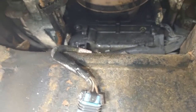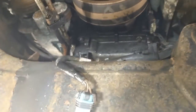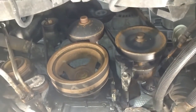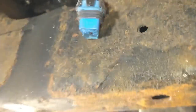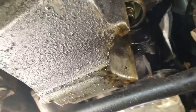I just pray to God I don't have to do the oil pump on this, because if I do the oil pump, I'm not going to remove the oil pan. I'm going to do it in a way where the oil pan is on. Removing the oil pump, you have to remove the whole front of the engine. Everything here in the front has to come off. So I'm not going to do this today. So again, like I said, I'm just going to deal with the issue underneath, like I explained in the beginning, and I go from there.